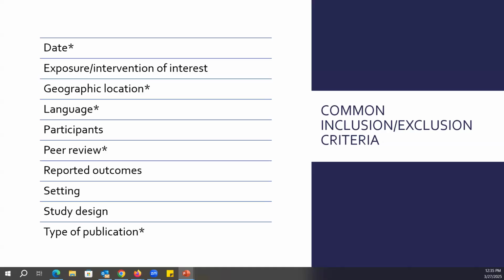Some other criteria are the exposure or intervention of interest, right? Do the studies have that same intervention? Geographic location is another one that you should be careful with. Language as well, because that could introduce bias if you're only looking at a certain geographic location or only things that are published in English. The participants, right? What's their age? Should any be included or excluded based on that?